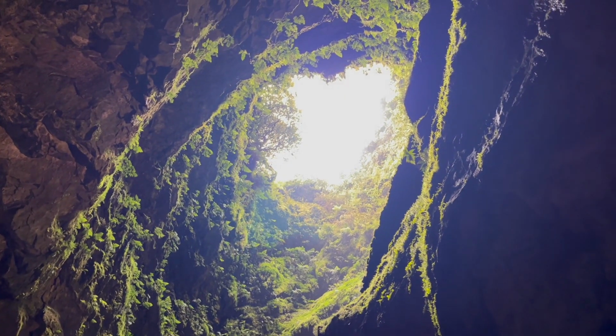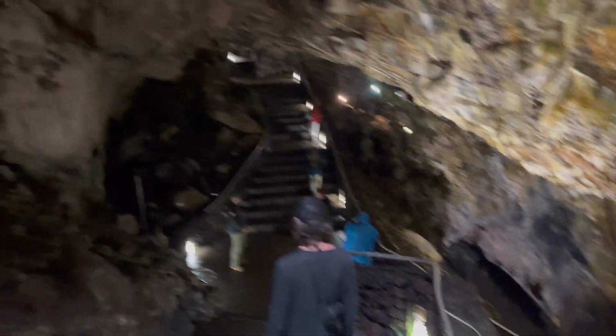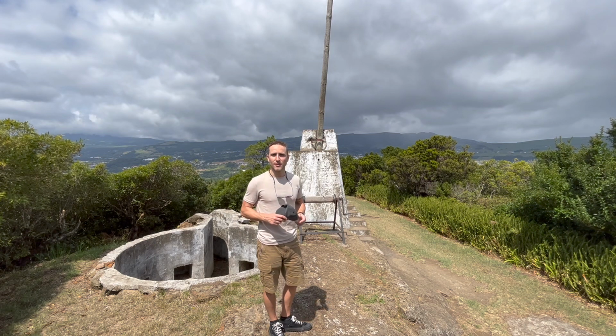We're inside a volcano. Angra do Heroísmo.